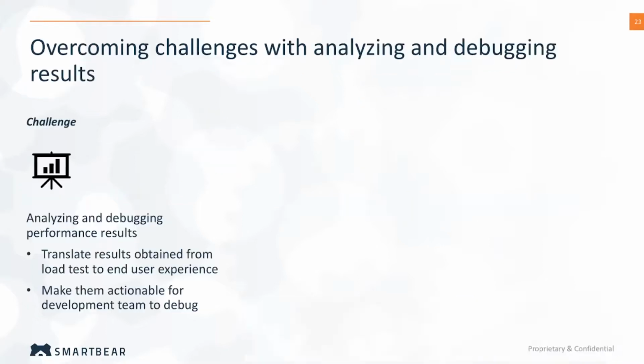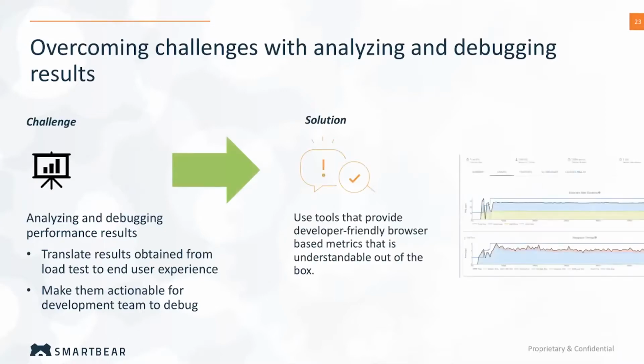And finally, you have overcoming the challenges of analyzing and debugging results. This is where you don't have to spend too long translating the results if you get the results automatically from the perspective of the end user. This is where real browser-based load testing becomes so useful, right? Instead of having, for example, a load emulation agent to emulate the load, why don't you use a real browser to actually go ahead and generate the load?